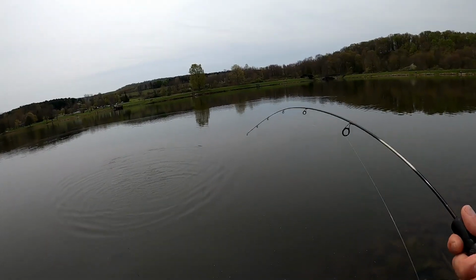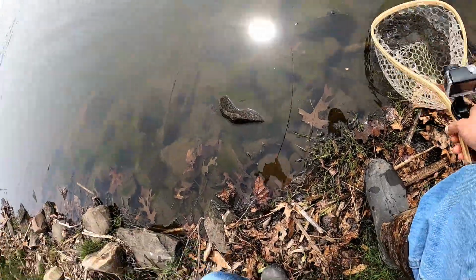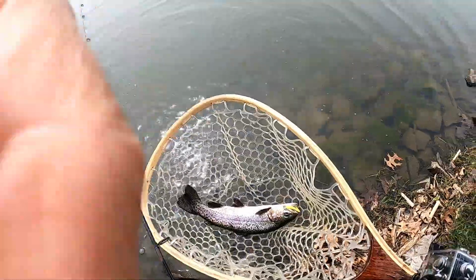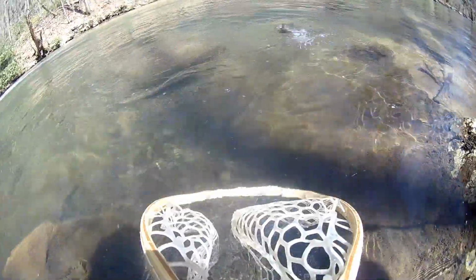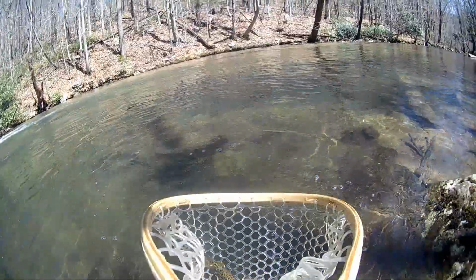So one of the other things we're going to give away are some of these power worms. Now I use these a lot. I normally use the pink or the chartreuse. We're going to be giving a bag of each one of these away. Now these are pretty good. You could use them on a bobber and jig them. You could float them in a creek. You know, just kind of pull them along, like bounce them along in a creek a little bit.